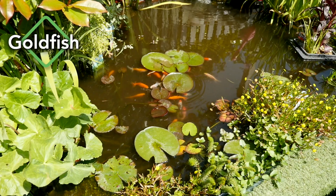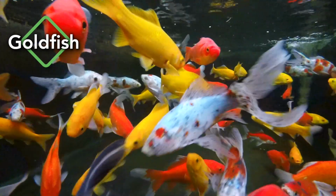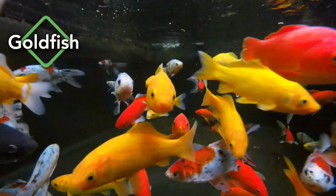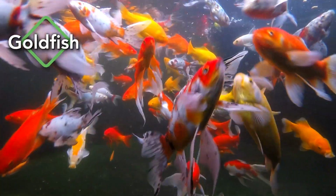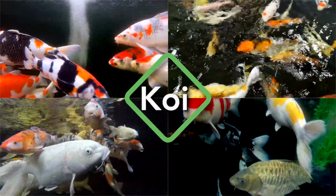Although goldfish can be stocked in smaller ponds, bear in mind that they're not small fish and can be expected to grow to 30 centimetres or more. In good conditions, they can easily achieve a lifespan of 20 years. Koi are large fish that can make excellent pets.